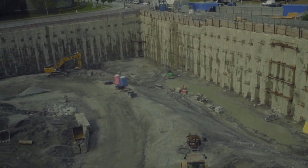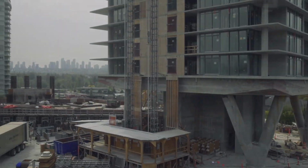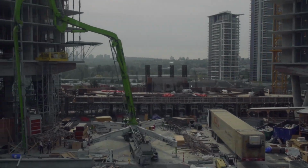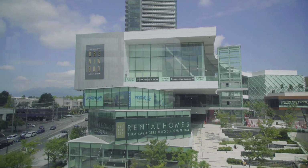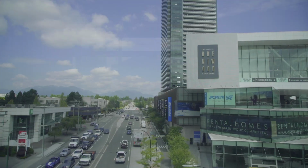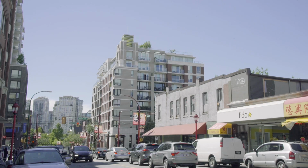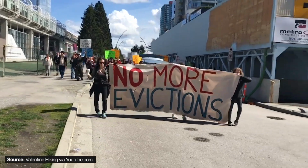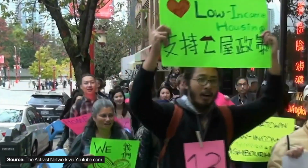We are running out of non-controversial areas to build more housing in. There are very few sites like the Expo Lands left. Today, our mega developments are increasingly piled onto SkyTrain stations and shopping malls like Brentwood Town Center, but they're also going into areas with more vulnerable residents. They demolish old buildings in Chinatown, cheap rental apartments in Burnaby. In these neighborhoods, new development doesn't just change character, it evicts people.